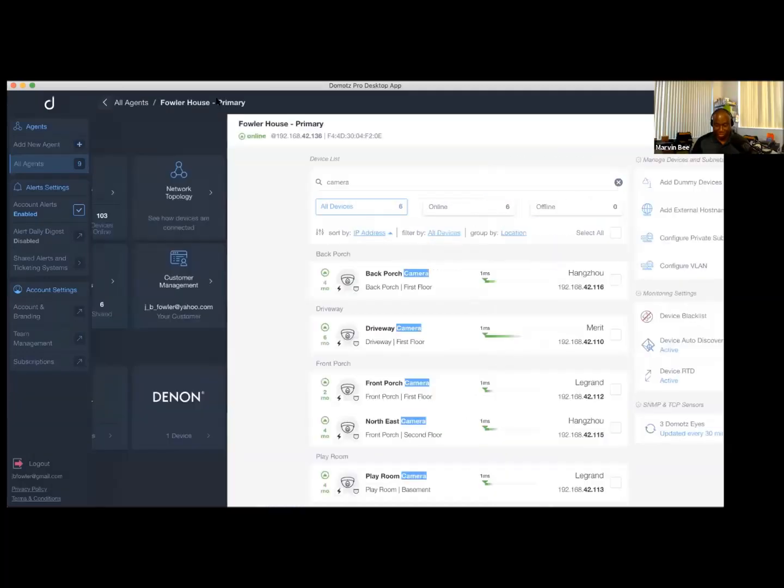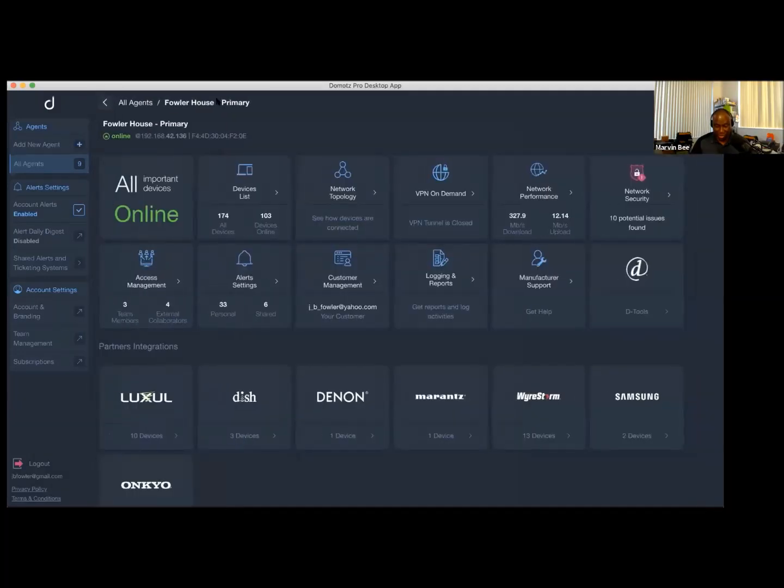Have we hit pretty much all the big features? That was a lot there. We've talked about a lot. The couple of things I want to briefly mention: we've talked about the topology and how we do the discovery, and about connecting directly to a device. I do want to point out that Domotz can also implement VPN on demand.